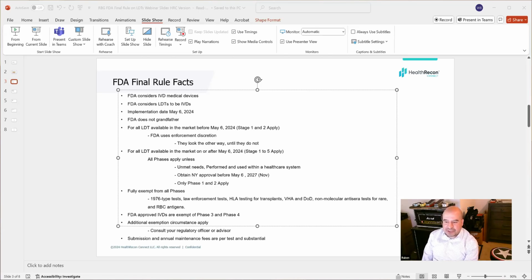Now, if you change technology and validate up to New York, and hurry up to get everything done so the lab and the test are New York approved before 2027, then it's good.